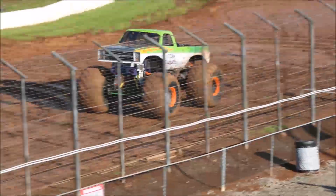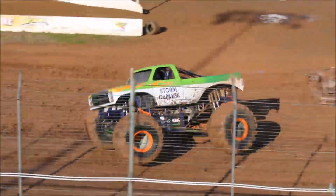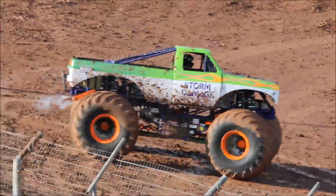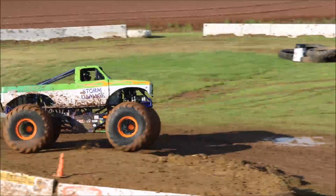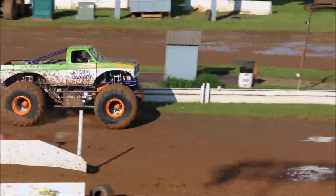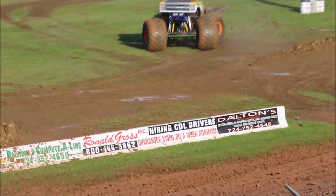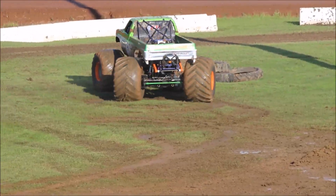About to come back around. See what he's got. Oh, some nice air right there from Travis. Definitely showing everyone this is the run you have to beat right now. He's about to go into the infield. Let's see what else he has. Travis Mowry putting on such a good performance right now. He's about to do a donut. Travis actually cutting a good donut out there in the infield.